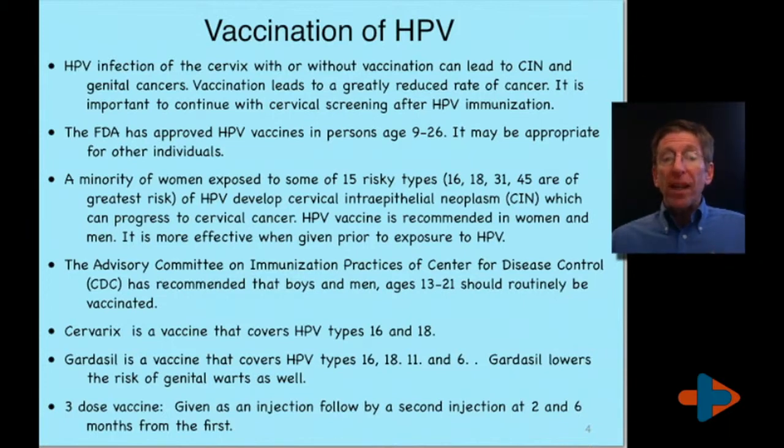The majority of women exposed to some of the 15 risky serotypes, which include 16, 18, 31, 45, are at greatest risk of HPV to develop cervical intraepithelial neoplasia, which can progress to cervical cancer. The HPV vaccine is recommended for men for the prevention of women's cervical cancer and for men for the prevention of genital warts.